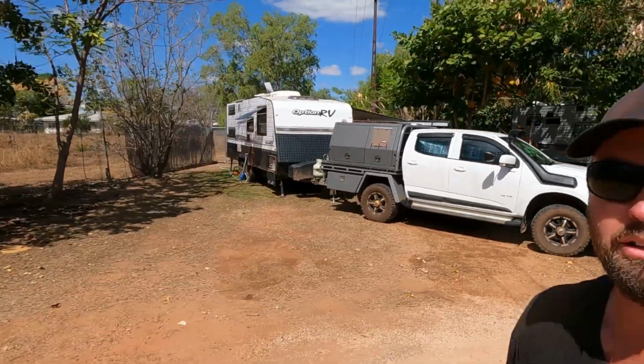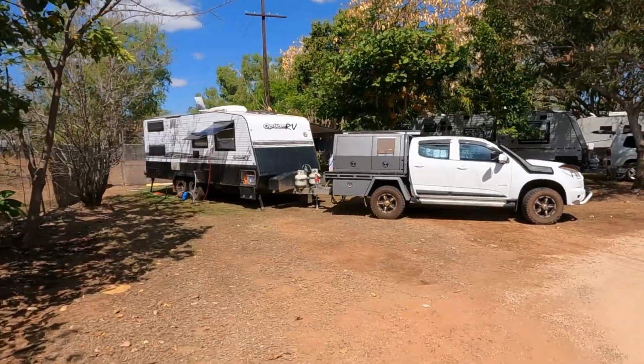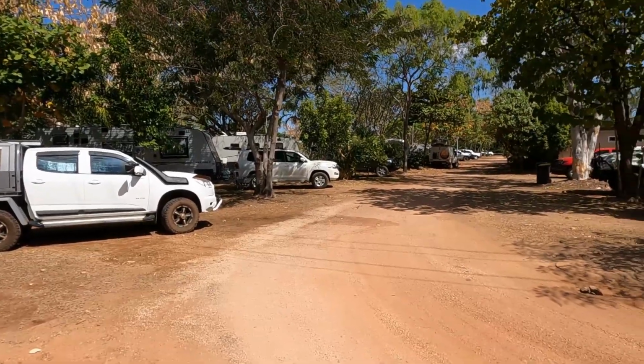Had Ryan washing the ute and all that this morning. Gave the caravan a little bit of a wash on the front and the rear. Nice little compact caravan park, $46 a night for all of us.